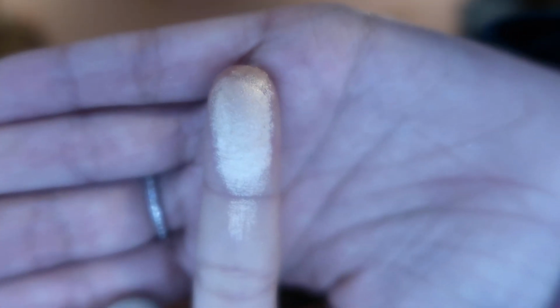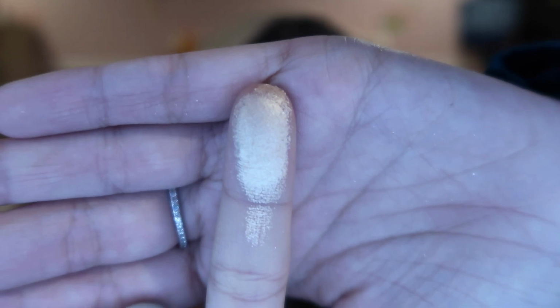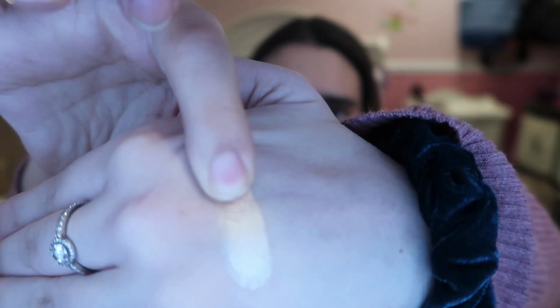Okay, so when I'm touching it, it's kind of spongy, like it kind of bounces back a little bit, and I wasn't expecting this. I was expecting kind of a harder powder, but this is really soft and really creamy. It feels really nice. So here's what it looks like swatched on my finger. I picked up a ton of product. I didn't even know I was gonna pick all of that up, and then swatch on my hand.